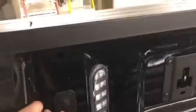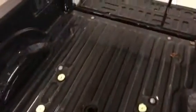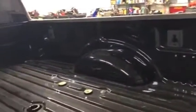Now we have LEDs built in back here. With the push of a button, it turns on both of the LEDs as well as the third brake light back here. While I'm in here, let me come up and zoom in on the rear taillight back here. You can see there's another camera, which is perfect for looking down into your bed, which is one thing we did on the previous build, aftermarket. This is now factory. There's also this new cleating system that's built into the box, which is really cool.